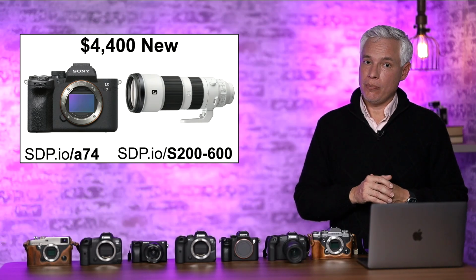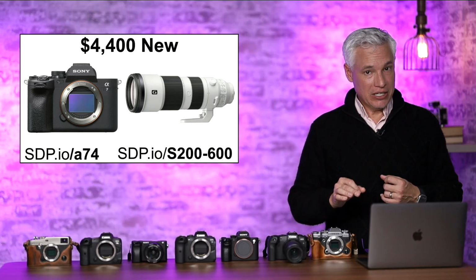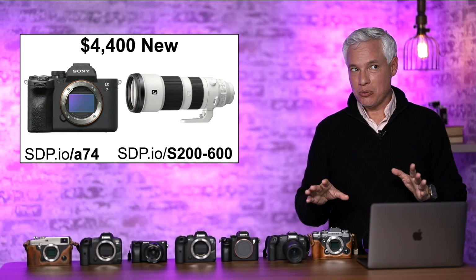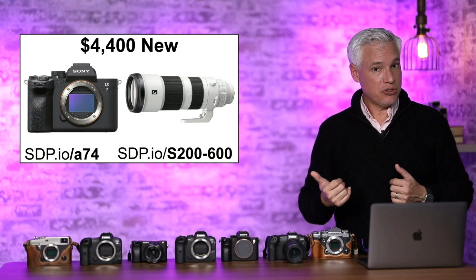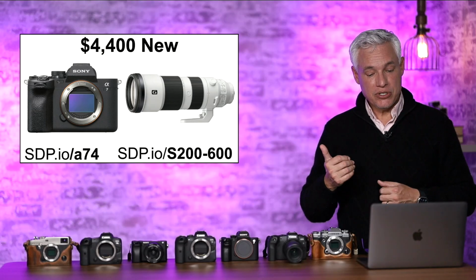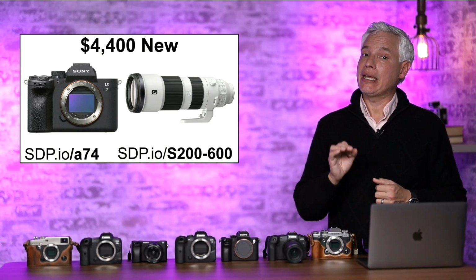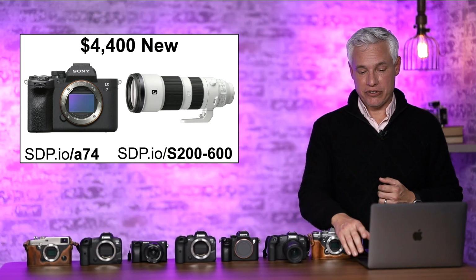If you can spend a few more bucks, I'm going to send you to the Sony a7 IV. This is one of my recommendations for a versatile all-around camera. So this can do portraits and weddings and sports too, but it's also great for wildlife. And I would suggest pairing it with the Sony 200 to 600 millimeter lens, which is a big and heavy lens, but that's kind of what you have to do for good wildlife photography.